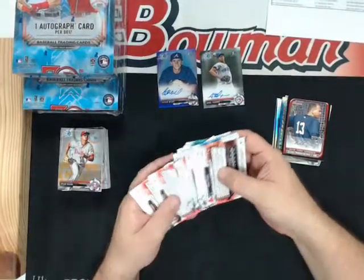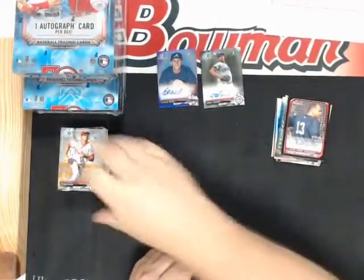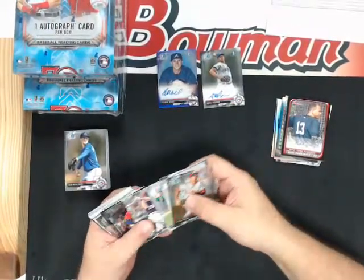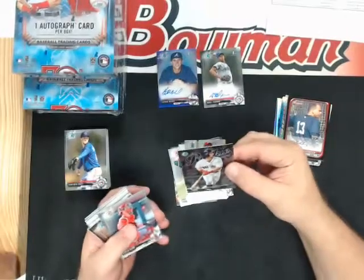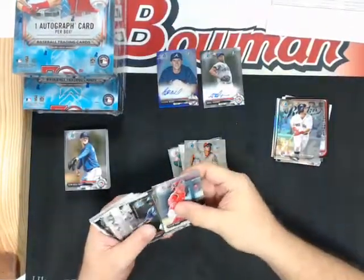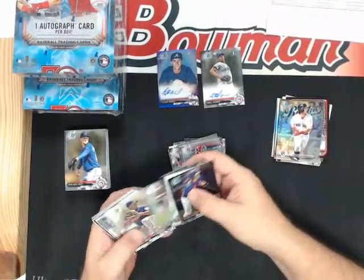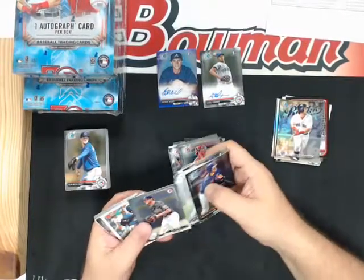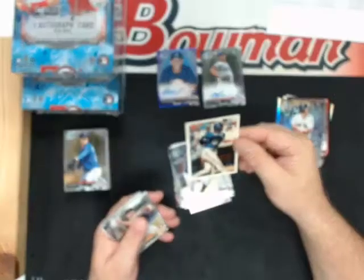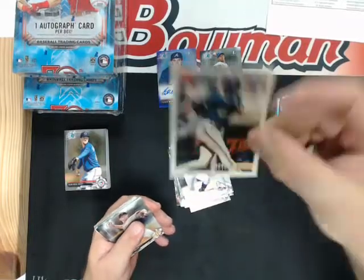Like I said, I'm looking for the serial number cards because on the paper cards are hard to see. And I don't want to turn every single card around. Rookie of the Year favorites, Andrew Benintendi for the Red Sox. Anniversary back. Bronze Devon White for the Blue Jays.